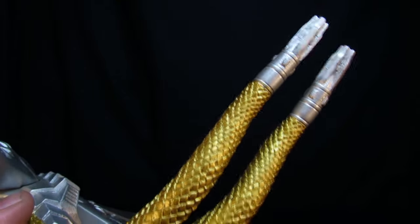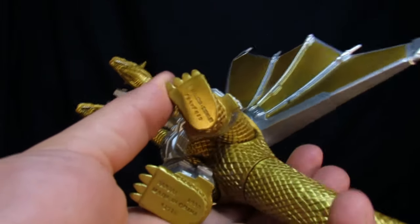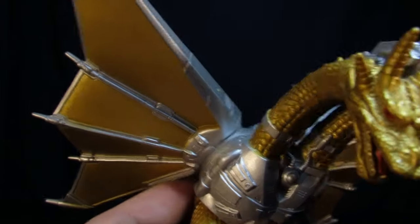They're kind of just resembling the tails that you saw on the standard King Ghidorah, but just in a more metallic feel. It's got its little bracers on the bottom of its feet, with some copyrighted information on the bottom of its pads on the foot. And overall, detail-wise, looks freaking gnarly.